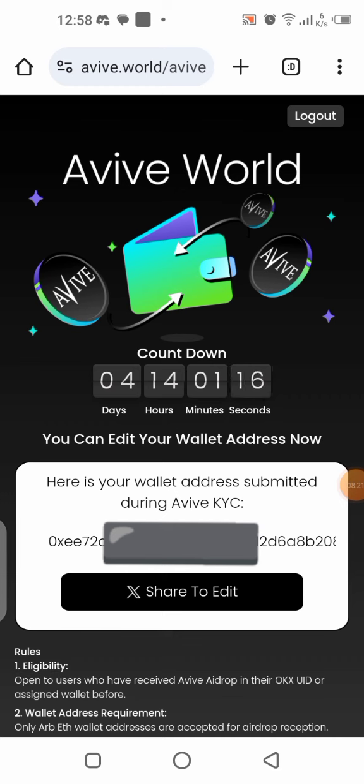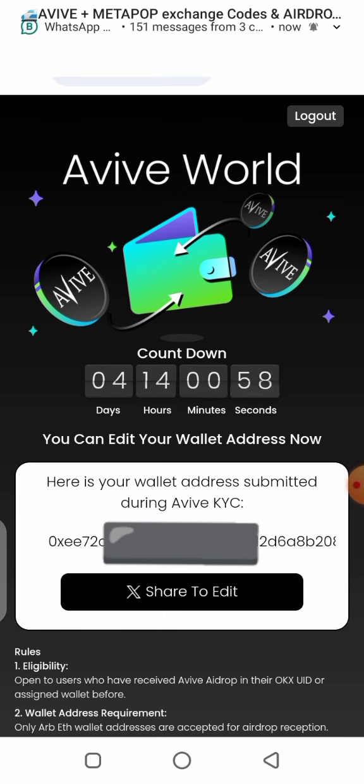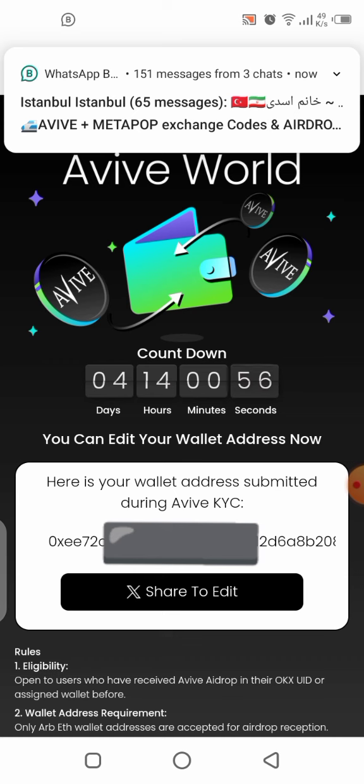All right, so it's going to look like this once you sign in. If you already have your wallet linked, or you've been using your wallet to receive, or let's say you linked your MetaMask wallet during the KYC, you will see your wallet address over here, and they're going to be asking you, here is your wallet address submitted during the KYC.